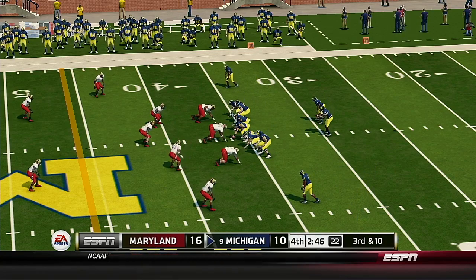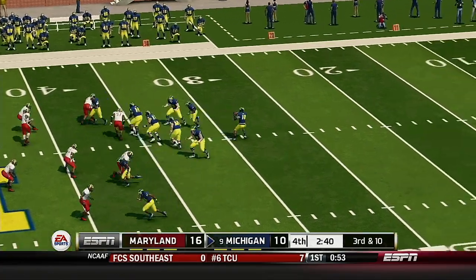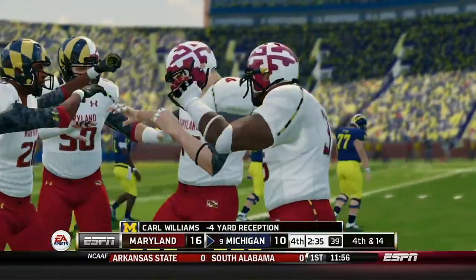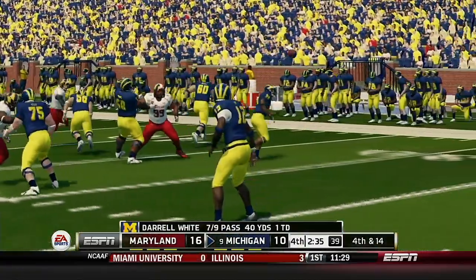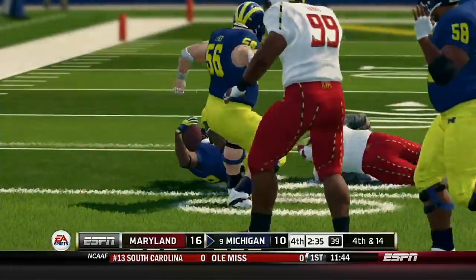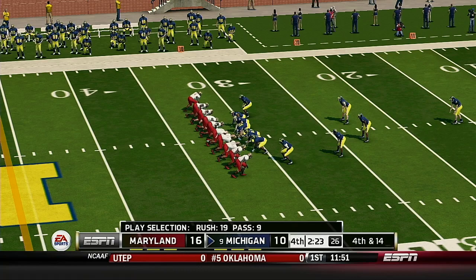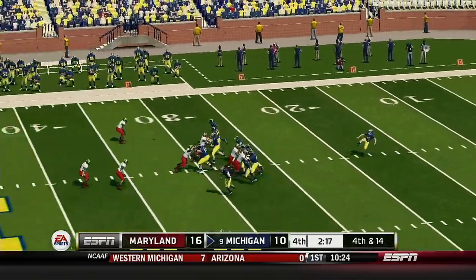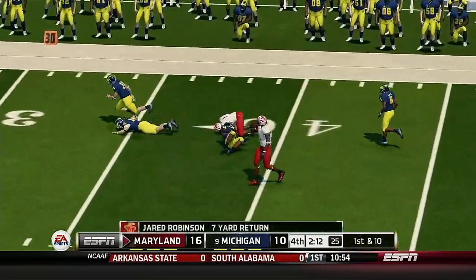Just under three to go in regulation. Catches it and hit immediately for a loss. Three and out. Yeah, the defense did a great job of winning that series. This is a great punt blocking team, and it looks like they're going to try to get to this one. Tackle made at the 40-yard line.